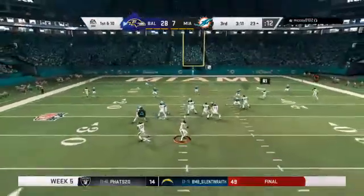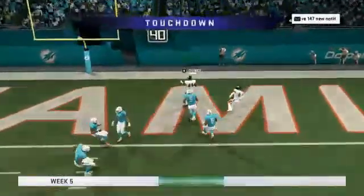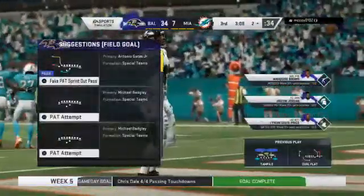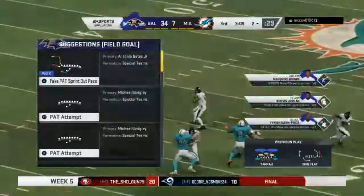On first down, he'll drop to throw. His throw caught at about the 5. And he'll take it into the end zone for a Ravens touchdown. 23 yards for the touchdown, as the Ravens push further out in front.